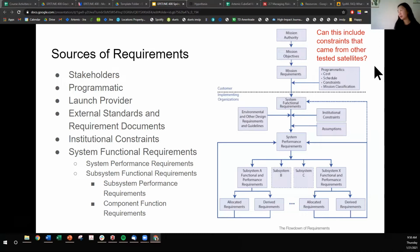There's something called space heritage, where aerospace engineers like to mitigate risk. One way to mitigate risk is to use components that have flown in space and have been proven to work in space. So if a satellite has flown a component you're interested in using, and this component is in a suite of solutions that you're considering, it can be very likely that you will choose the component with space heritage over the other ones, even though their other performance metrics are pretty similar.